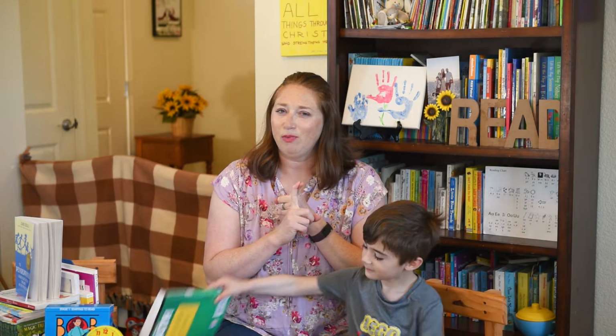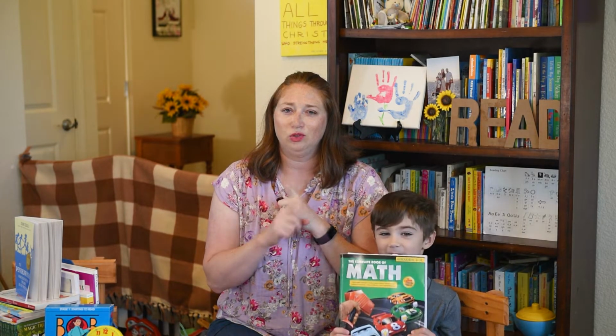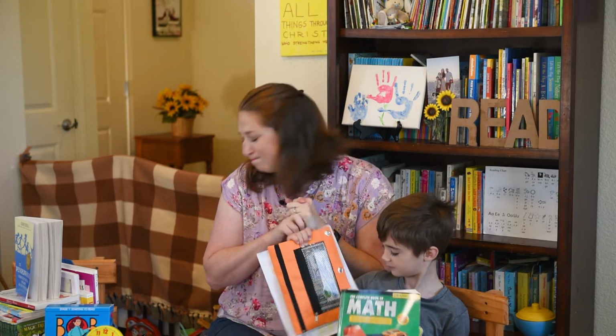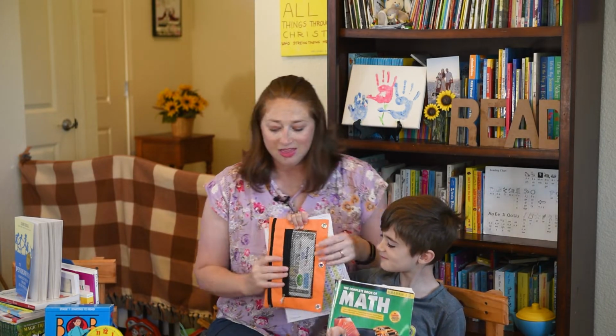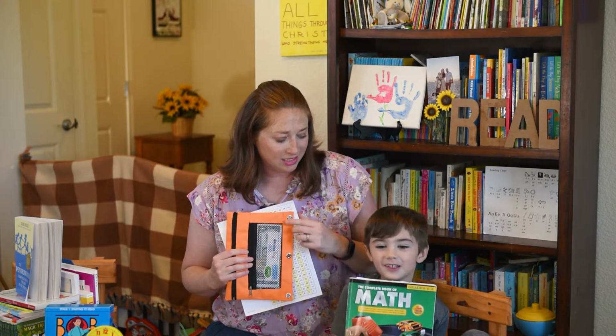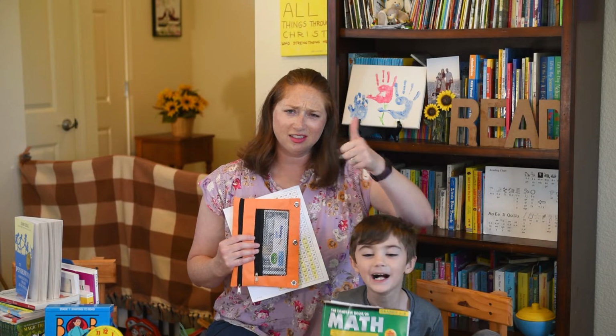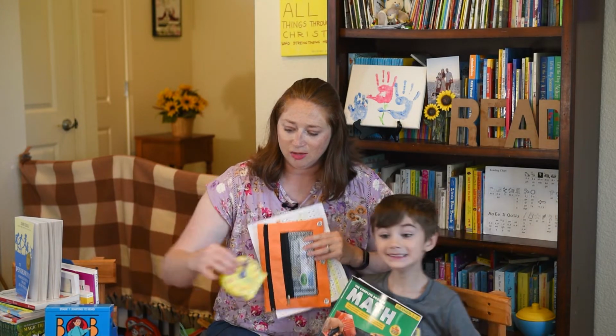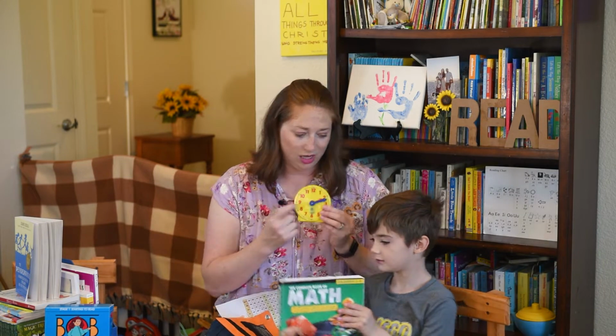The Bible Reader, Bible Notebook, and all of the resources that they include: the devotions, book of the Bible, and then the proverb. Next thing I'm going to talk about is math. Did you like this? Yeah. First grade math is awesome. We loved it.